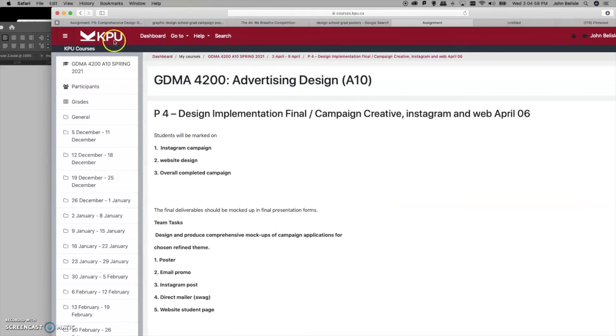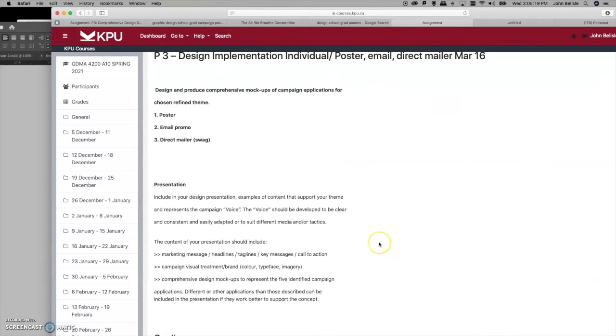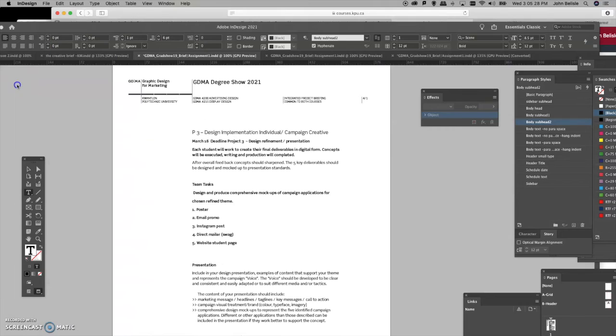So it will keep you working on those things. After P2, if we go back a couple weeks to P3, the implementation of your individual poster, email, and direct mailer relatively looks like this. So I'm going to show you what last year's looked like at this point.